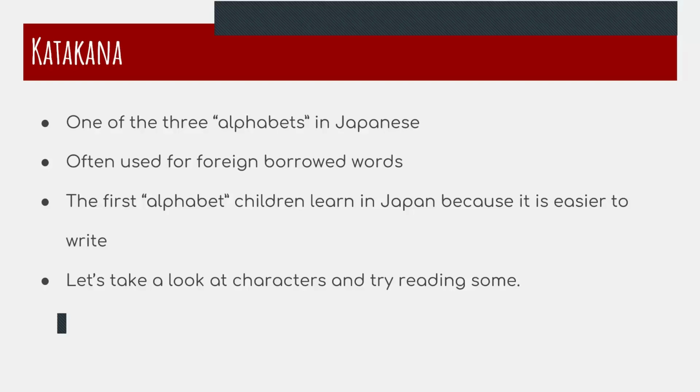By the time you finish high school in Japan, you need to know about 2,000 kanji characters, which is what you need to be able to read the newspaper and stuff like that. It takes basically the full 12 years of school to get to that point. So no rush on those, but hiragana and katakana are much more manageable before kanji. So there you go.